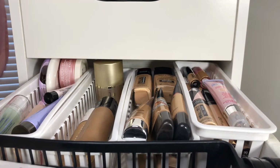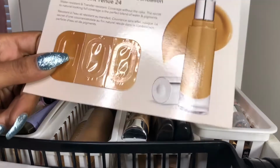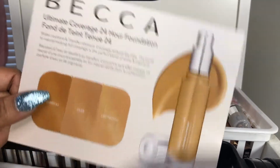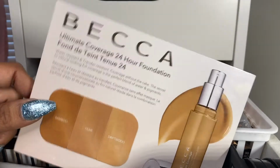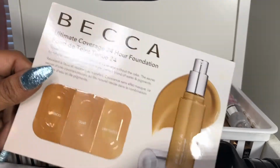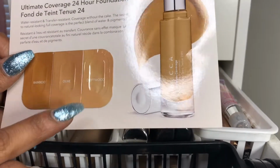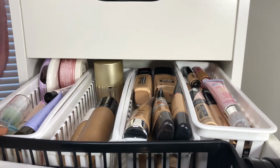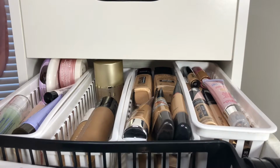Well, you can kind of see what I kept in here already, but I'm going to take out this Becca Ultimate Coverage 24-Hour Foundation little try-on they sent me in my BoxyCharm. I just want to pull it out so I can test it out and get back to them. And then I'm going to take out another foundation because obviously that's not going to just work for the whole week.